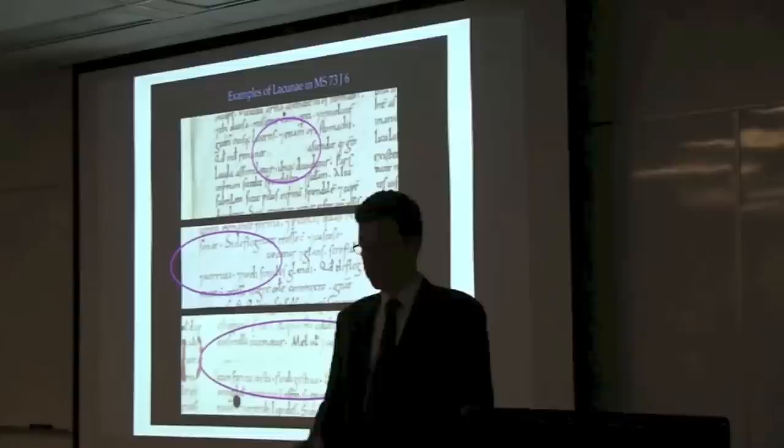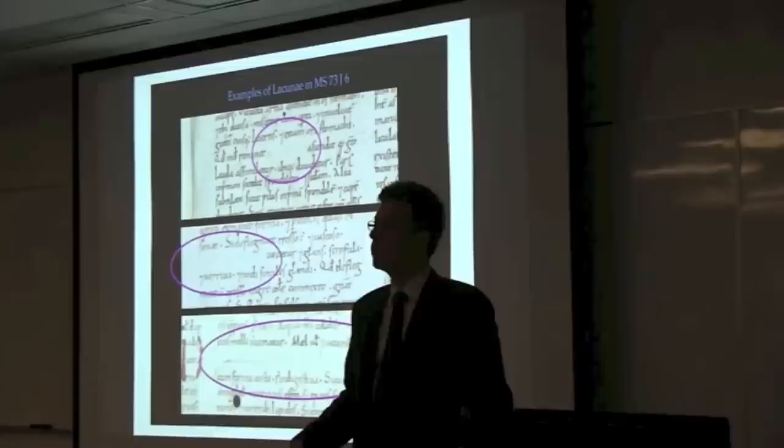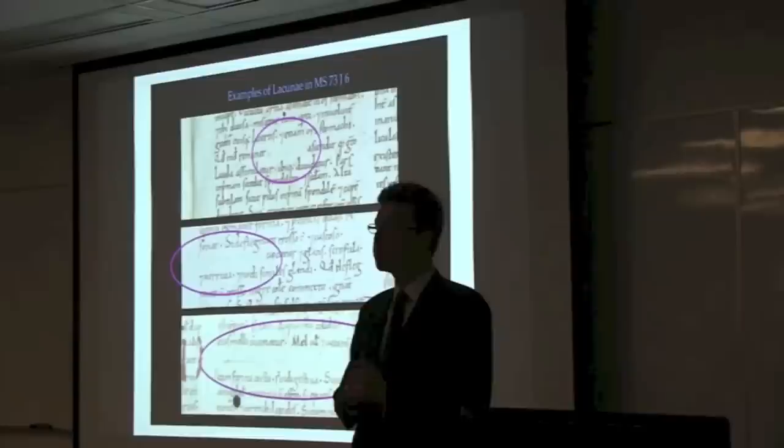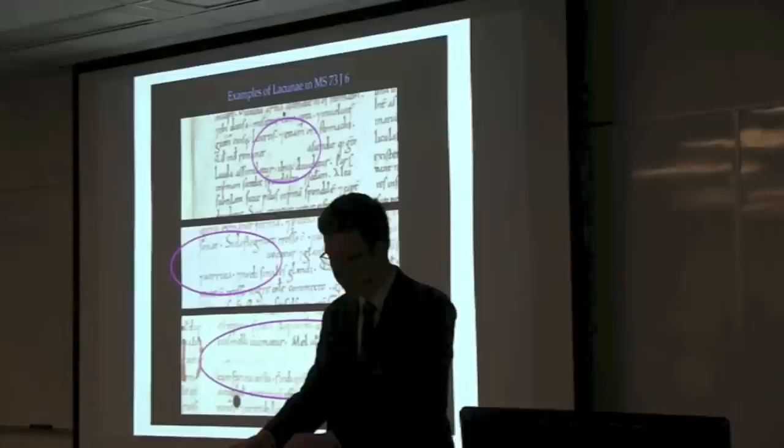The book is copied by two scribes. This is the most odd thing about the manuscript. Up to the very end of the manuscript, five pages left to copy, the scribe stops. So in a sense you can say it's unfinished, or you can say this is also a gap in the text. It's not finished on the desk of the translator, and therefore the scribe could not continue anymore. We're still figuring out what happened there.